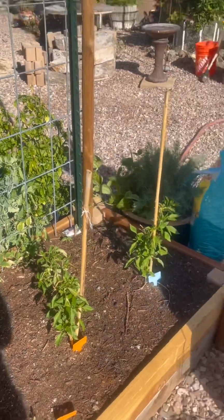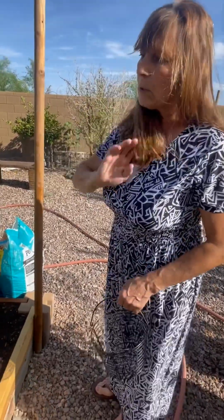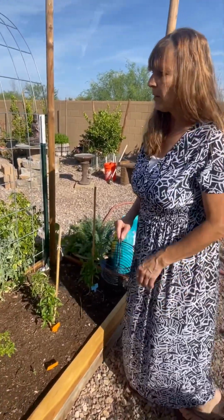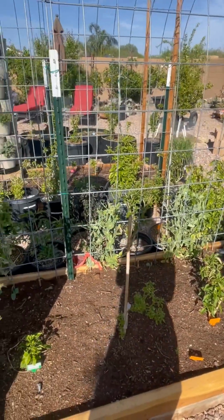So hopefully that one grows and I can save some more seeds off of that. All of our pepper plants are doing amazing. They're really starting to bush out, so that's good. You can see where some of them are flowering out.